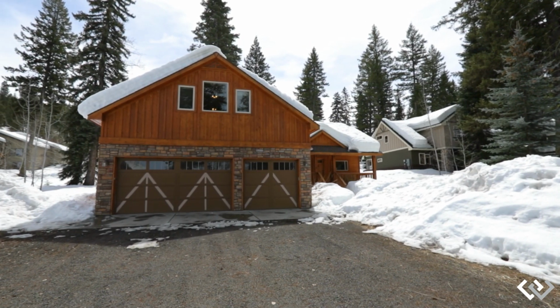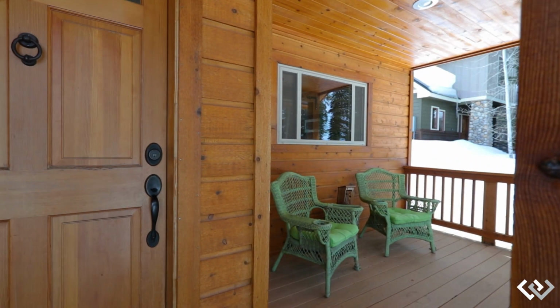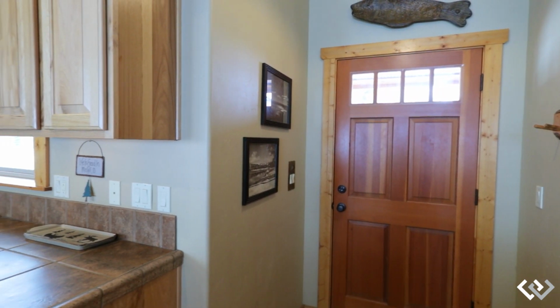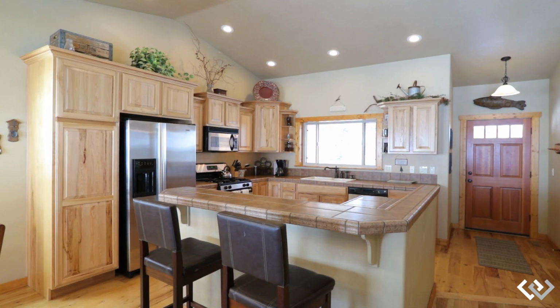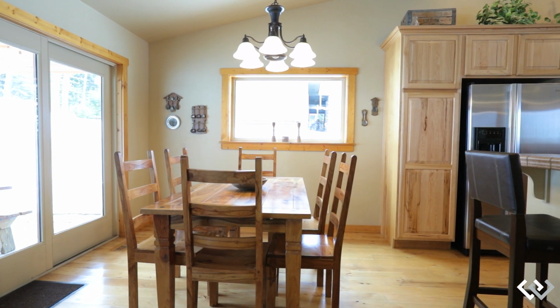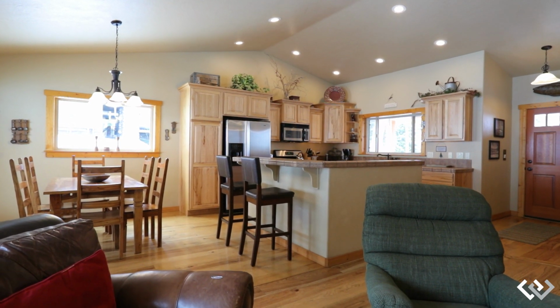So we're out here at 1350 Aspen Ridge Lane, located on the east side of Payette Lake in McCall, Idaho. This home is located in the Aspen Ridge Subdivision. This 4-bedroom, 3-bath has all the room you need, with most of the square footage on the main level. It's an open concept living and dining area.